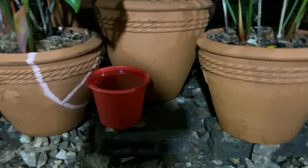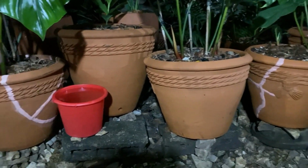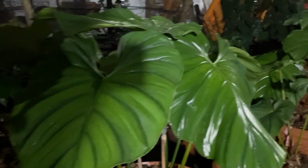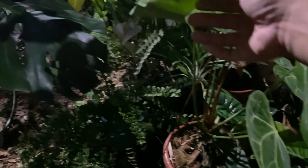But aside from the plants, it's also good to look at those which are holding them, and they are the pots. You must have not only good plants, good house plants, but also good clay pots. It's the complement of the plants. If you are a beautiful person, you must also wear beautiful dress. So for the plants, it's the pots. The bigger the plant, the bigger the pot.